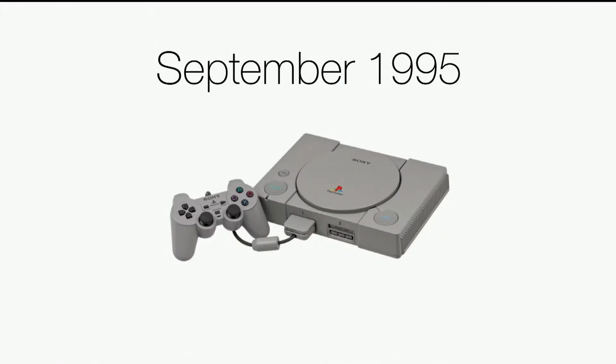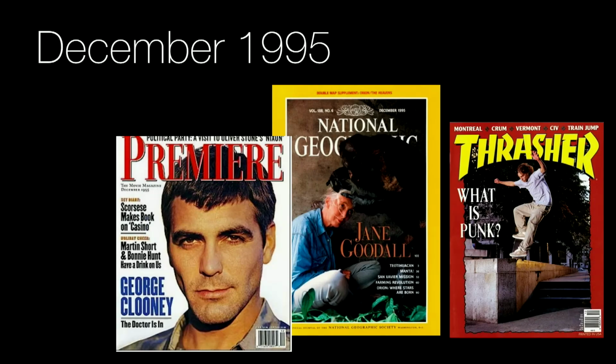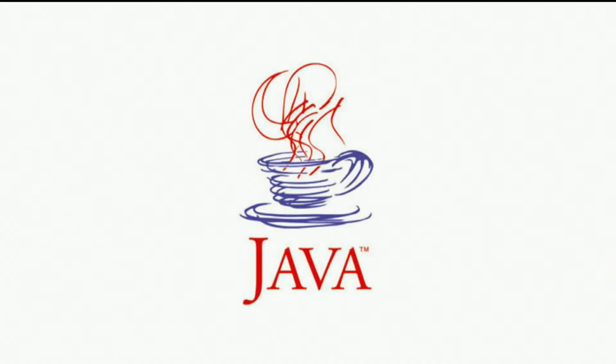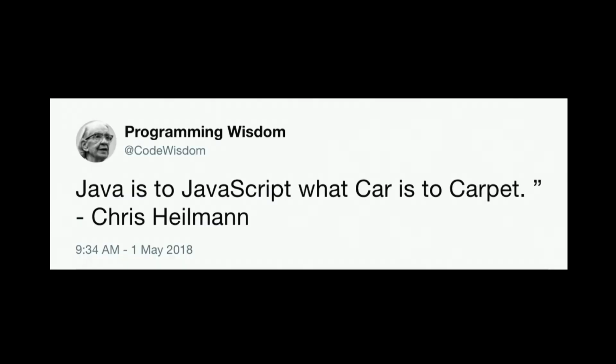And finally, we had LiveScript. Okay, that name didn't stick either. When it was finally released in December, they made a trademark licensing deal with Sun Microsystems, the folks with the trendiest new platform in town. A trademark licensing agreement that confuses people to this day. And thanks to that, Netscape could call their new scripting language JavaScript.